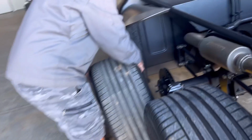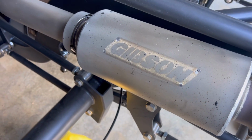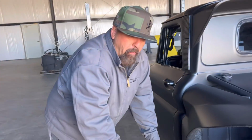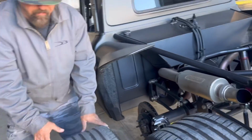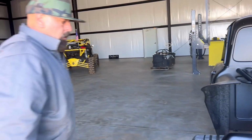One thing we do got to fix too is some point in time we lost the Gibson badge on this side. Yeah, that's because it had so much wheel hop, it was almost busting the windows, ripped the tailgate off. So much rubber. So we're going to change out these tires. Dad, you want to help me pull the trans? This thing's all ready. Ready? All right.